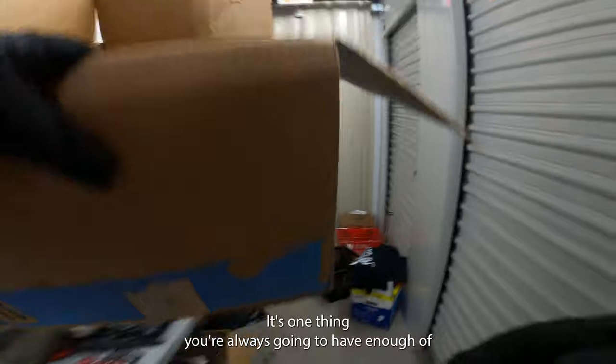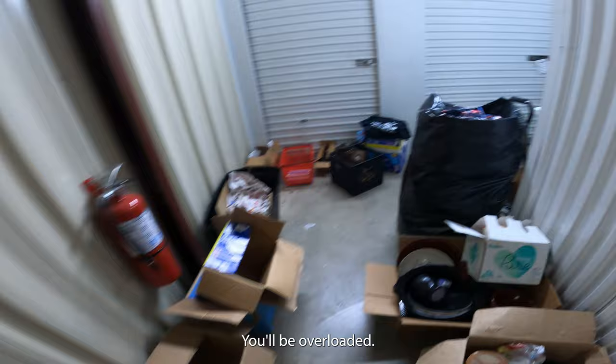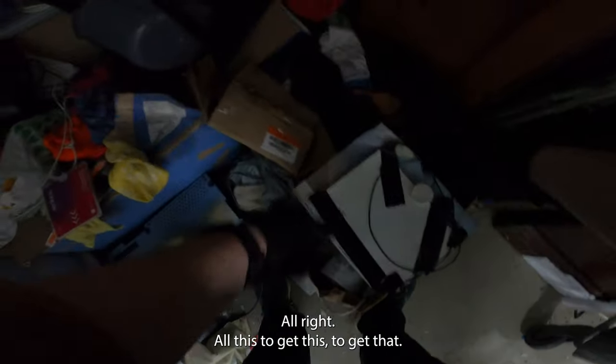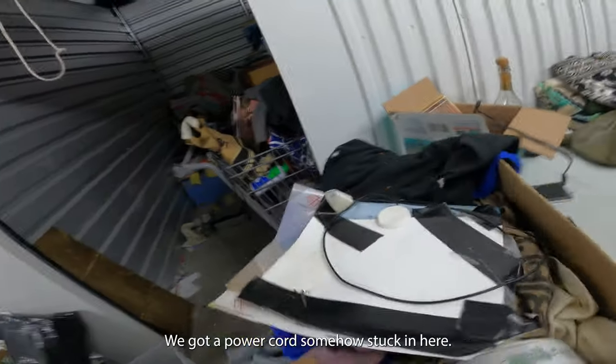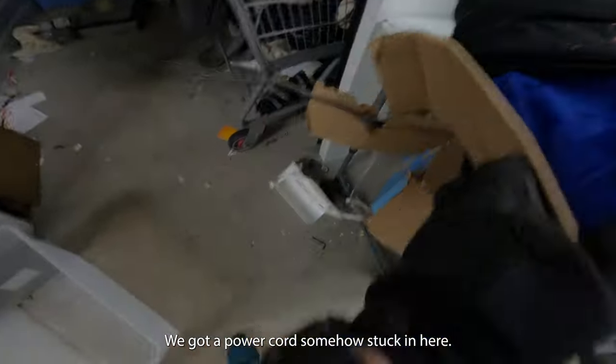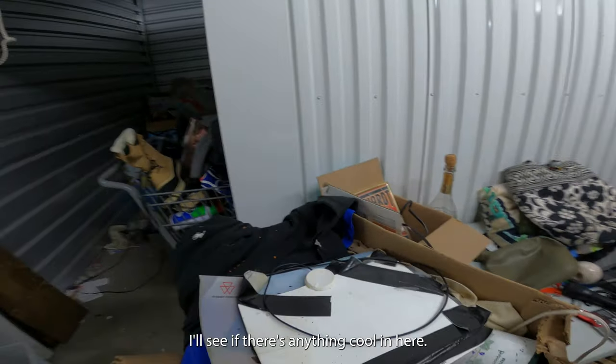There's one thing you're always gonna have enough of while you're going through units: plenty of boxes, crates. You'll be overloaded. All right, so let's grab this, see if we got anything cool in here. Crud. We got the power cord somehow stuck in here. Oh, look at this. All right, we'll check that out in a second.